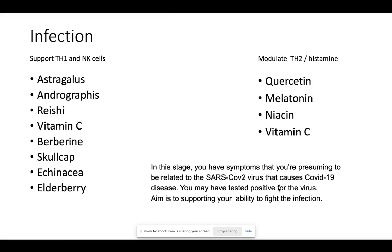Now, if you've got an infection, there may be certain things you really want to start upping. And again, it could just be you up your vitamin C. I'm not saying you have to go out and get all these nutrients. But some of these on the right-hand side are more to do with stopping Th2 becoming too dominant and lowering histamine, so your quercetin, melatonin, niacin, vitamin C. So those are also going to be very useful for long COVID.